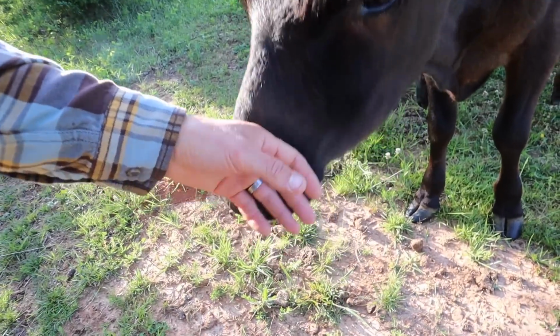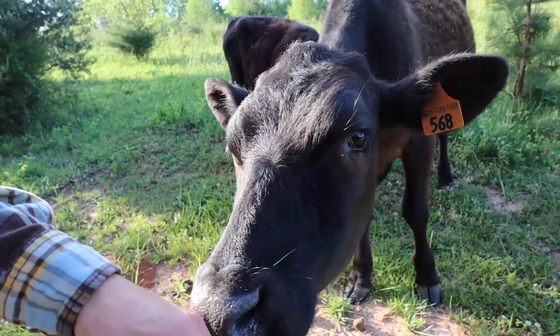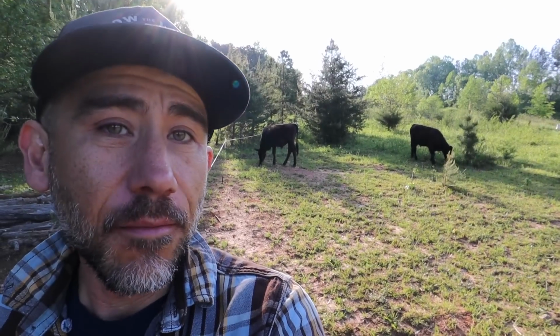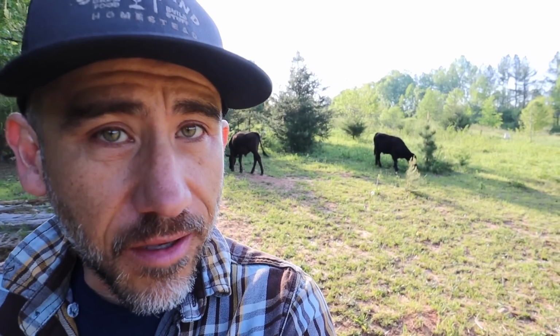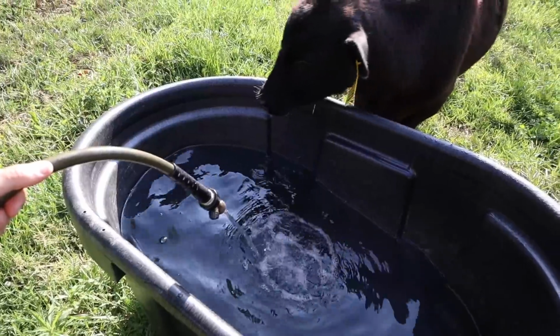Their tongue is really rough, like sandpaper. I wouldn't say slimy. If you notice, they didn't moo at me this morning. So that means they're happy, right? No moos? No moos, guys. Thank you.